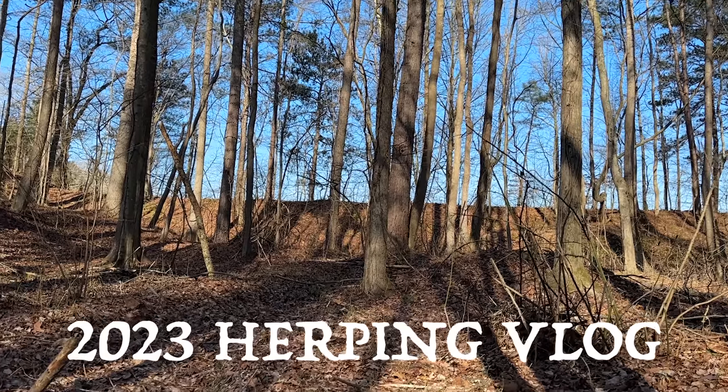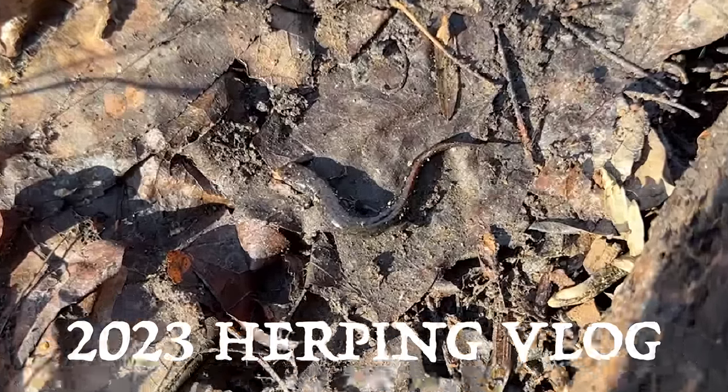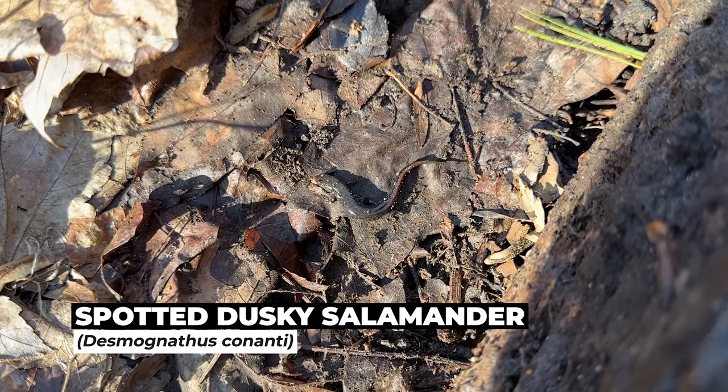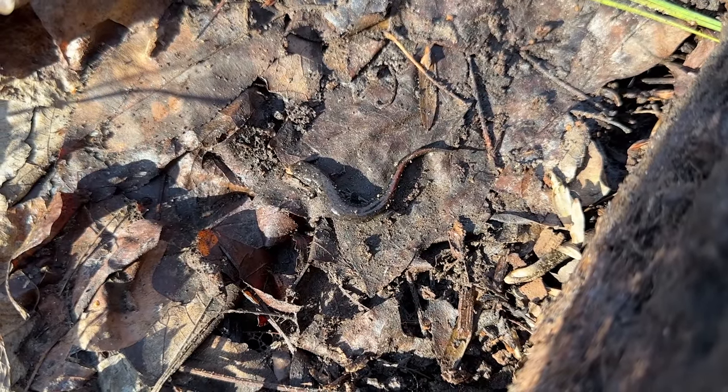All right, everyone, we're back at it the next morning, and we already have our first salamander very quickly. I think this is a young spotted dusky, but it's possible it is a Chattooga dusky. I'm gonna go with spotted on that one, though. First herp of the day.